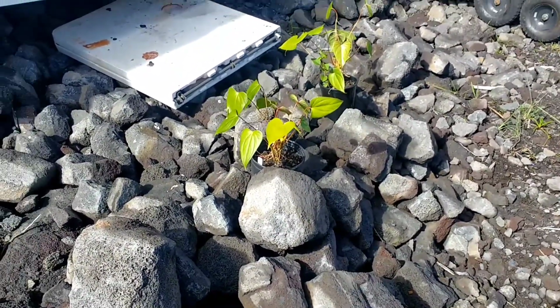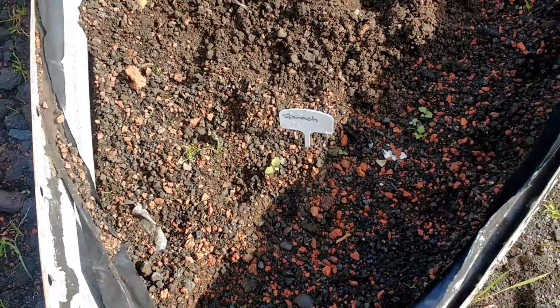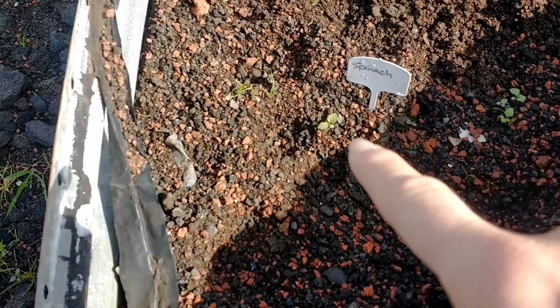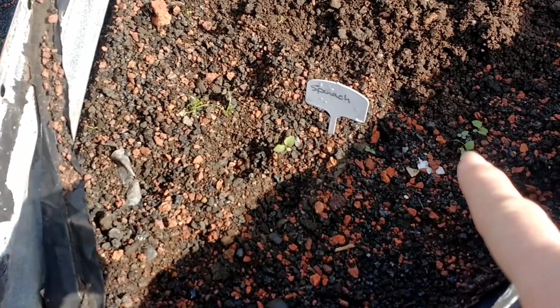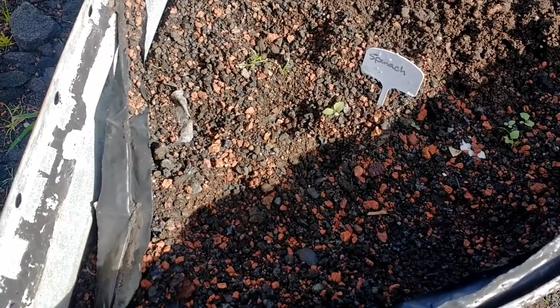Anyway, let's go look at the garden. Spinach. That could be spinach. Maybe. Those look the same as... Those leaves look like those leaves. Maybe they're just really late. Disappointing.